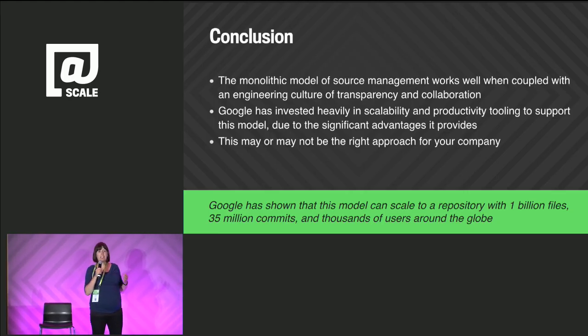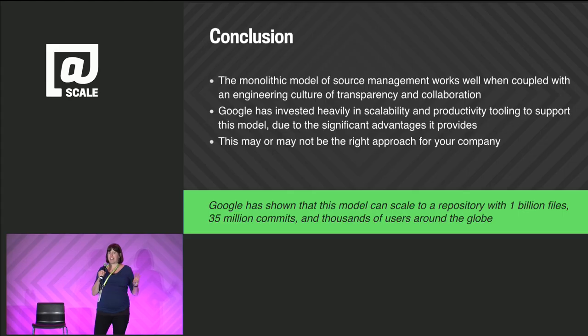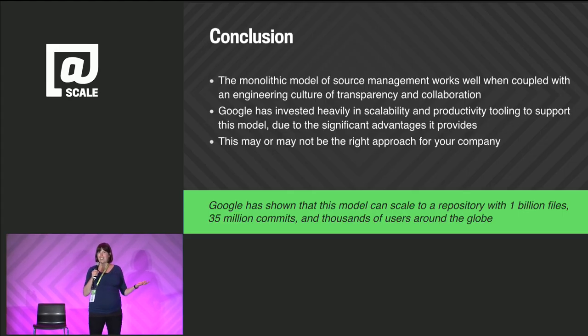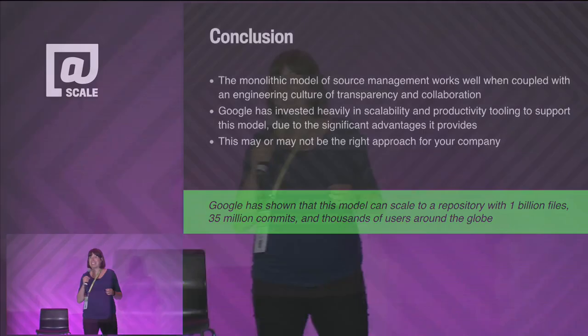We have shown that with investment, this model can scale to a repository with 1 billion files and 35 million commits and thousands of users around the globe. So at this point, while I'm sure I haven't convinced all of you, I hope at least many of you understand why we continue to invest in scalability and agree that we're indeed not crazy for doing so.